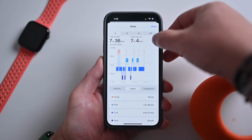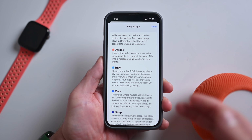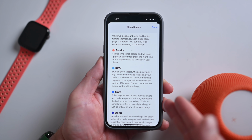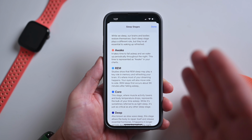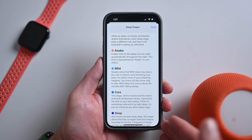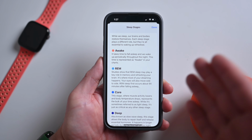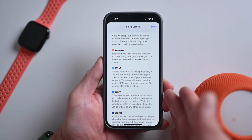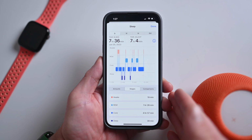If I tap on this eye icon, Apple will give you more information about these types of sleep. Commonly, core is called light sleep, but Apple argues that it is still just as important as deep sleep. So instead of calling it light sleep like it's a bad thing in any way, they break it down between awake, REM, core, and deep. And they'll give you some basic information on each of those stages.